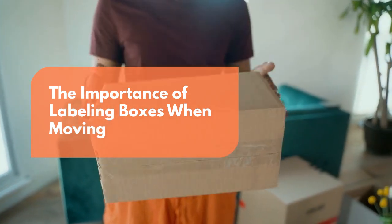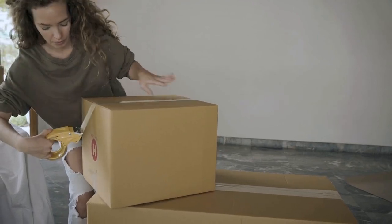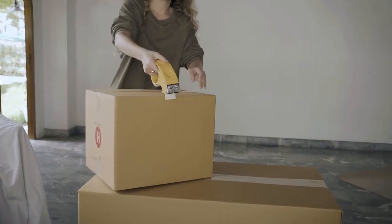The importance of labeling boxes when moving. Hey there! Planning a big move? Whether you're moving down the street or across Melbourne, packing can be stressful. But I've got a simple tip that can save you so much time and frustration: label your boxes.